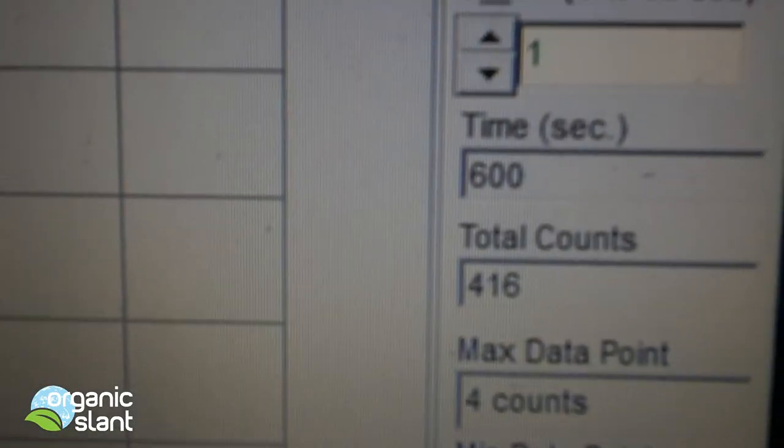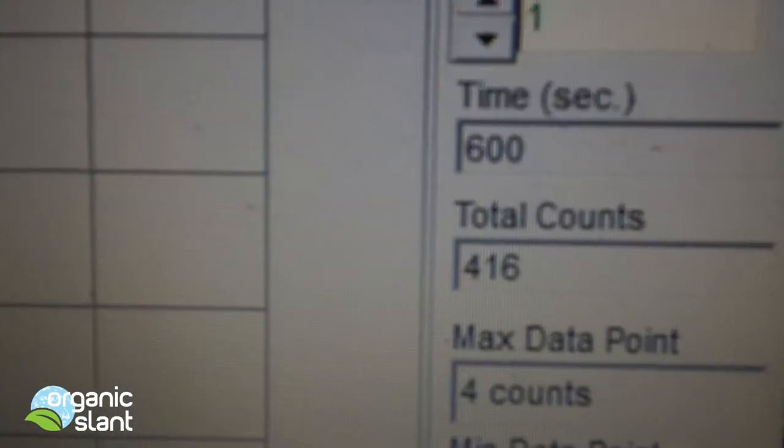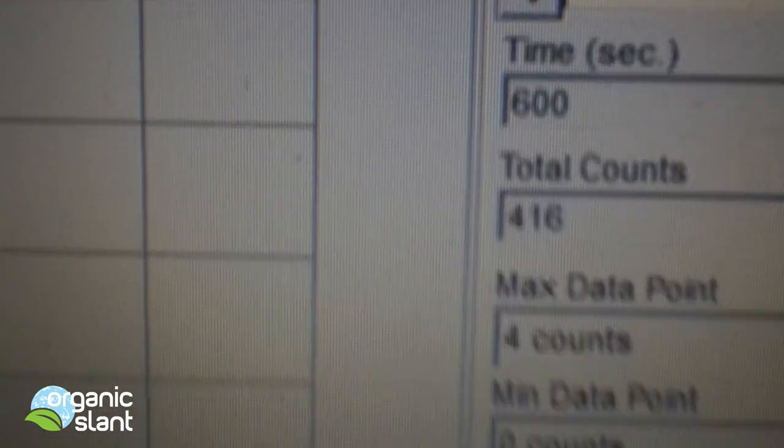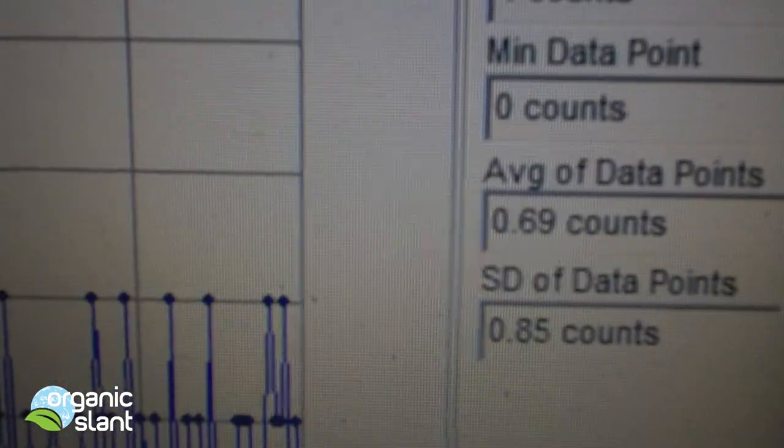Here's the first test on the cod, and we're getting a 416, 4 count high, 0.69 is the average data point.